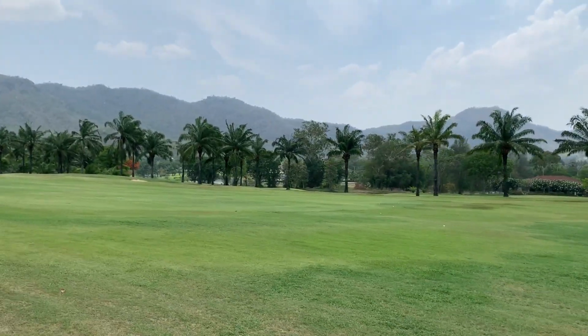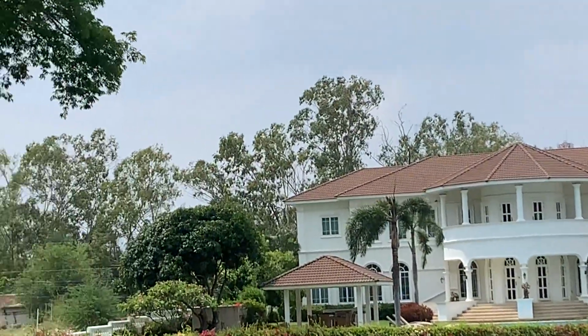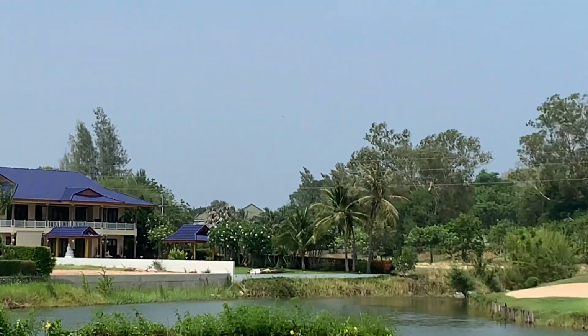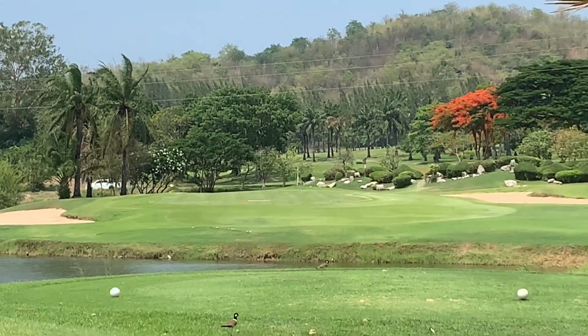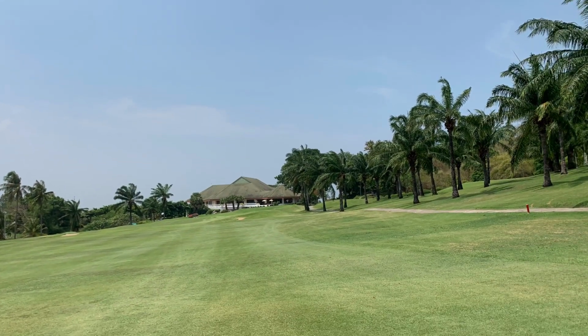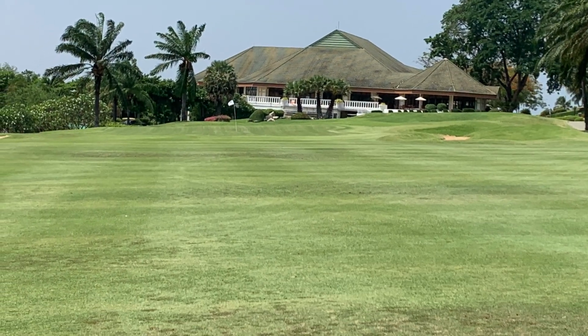The golf course itself, I'm going to rank it a 4.6 out of 5. I would rank Black Mountain at around 4.9. It is the number one golf course in Thailand, and the only reason I say 4.9 is that some other course could sneak up on it and be a 5, and I would give Palm Hills a 4.6.